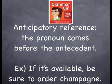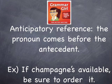For example, if you say, "If it's available, be sure to order champagne," your readers will wonder what it refers to at the beginning of the sentence. Only when readers get to the end of the sentence do they learn that it means champagne. To avoid confusing your readers, make sure the antecedent comes first. In many cases, you can solve the problem by switching around the noun and pronoun. If champagne's available, be sure to order it.